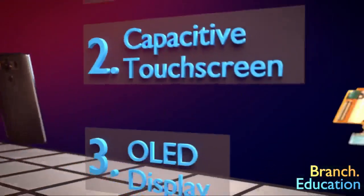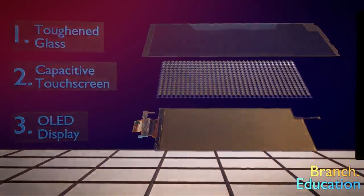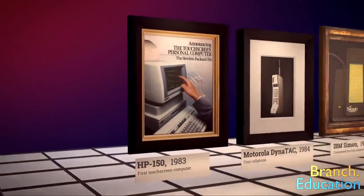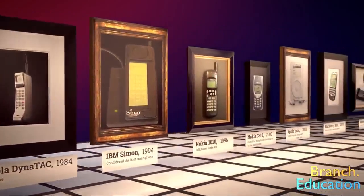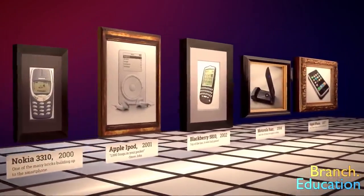There are three technologies in the touchscreen display. These technologies are combined all on top of each other. When you felt and used a smartphone for the first time, you just knew that you were holding something revolutionary, something different from all previous phones.